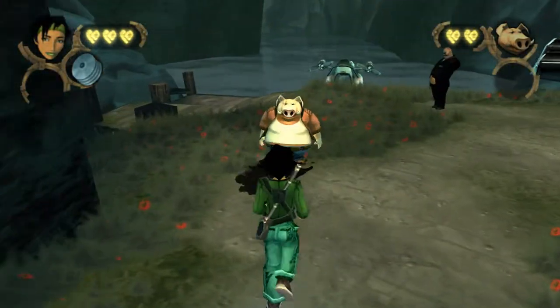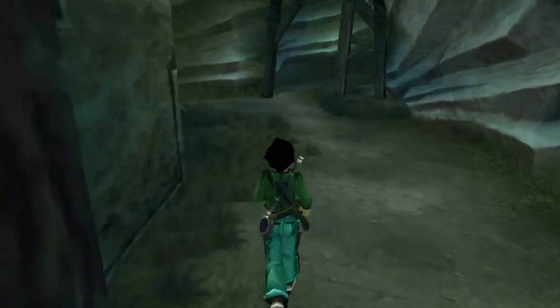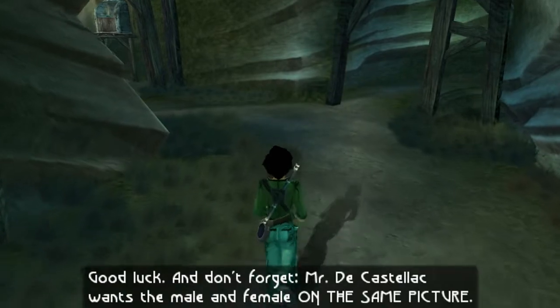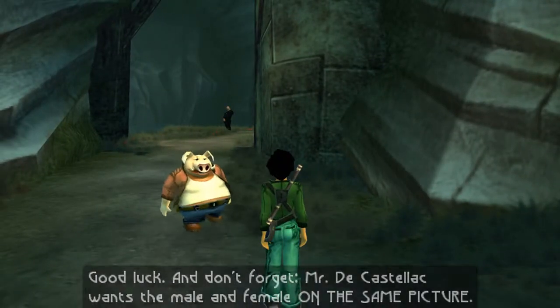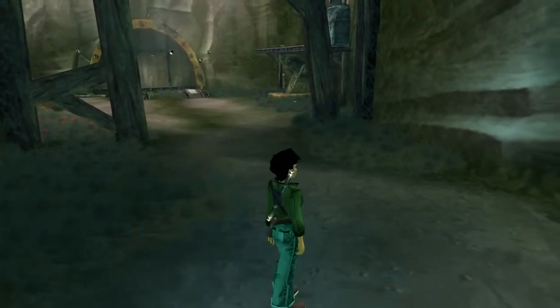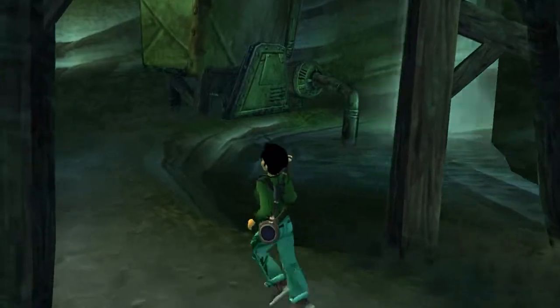Oh, anything to say, Paige? No, he's not talkative anymore. All right, we can go ahead. And don't forget, Mr. de Castellac wants the male and female on the same picture! Now, did it react to me running away from him, or is it left or right? Right, always go right.